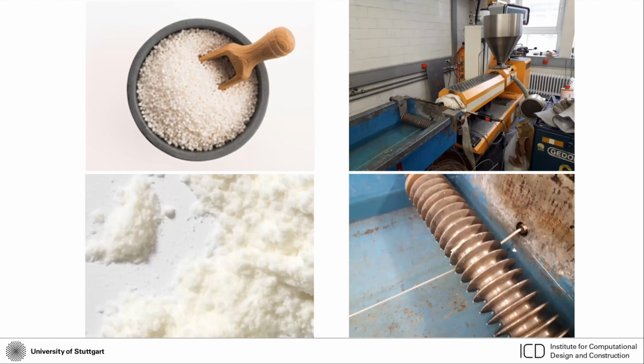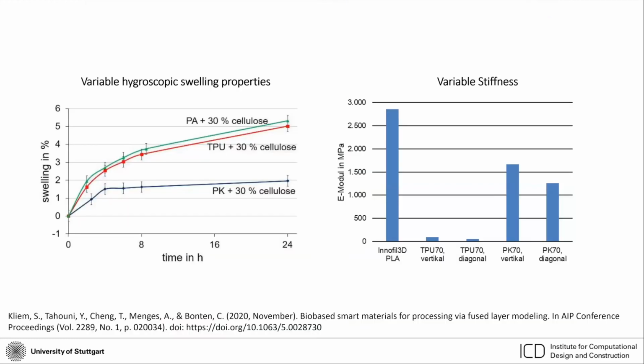In order to create the hygromorphic filaments, we picked cellulose powder as the filler to bring the hygroscopic property. And then we tested different matrix polymers, such as bio-based TPU and bio-based PK. We were specifically using bio-based polymers for sustainability, as bio-based basis for the materials.